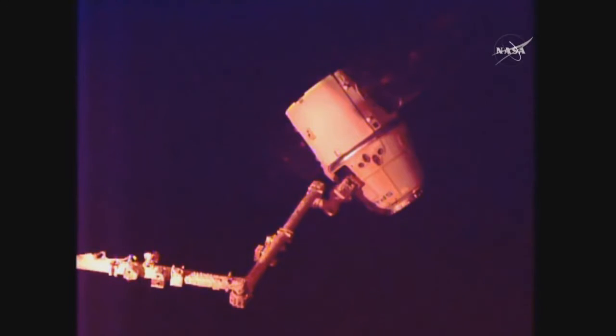Four minutes until Dragon's release. Dragon cargo vehicle is scheduled for release at 8:18 Central Time. Ground controllers here are ready for release at that time. If not, there is a 15-minute window until 8:33 a.m. Central Time for a nominal release.